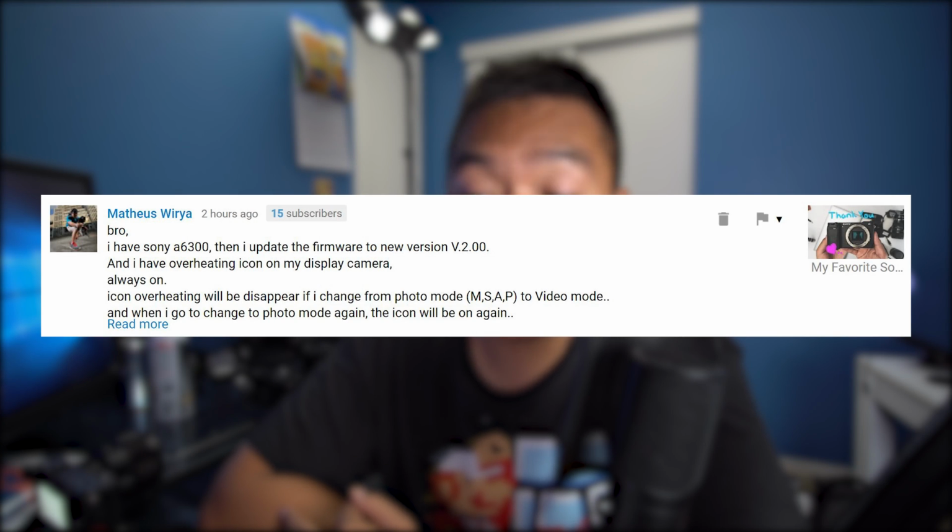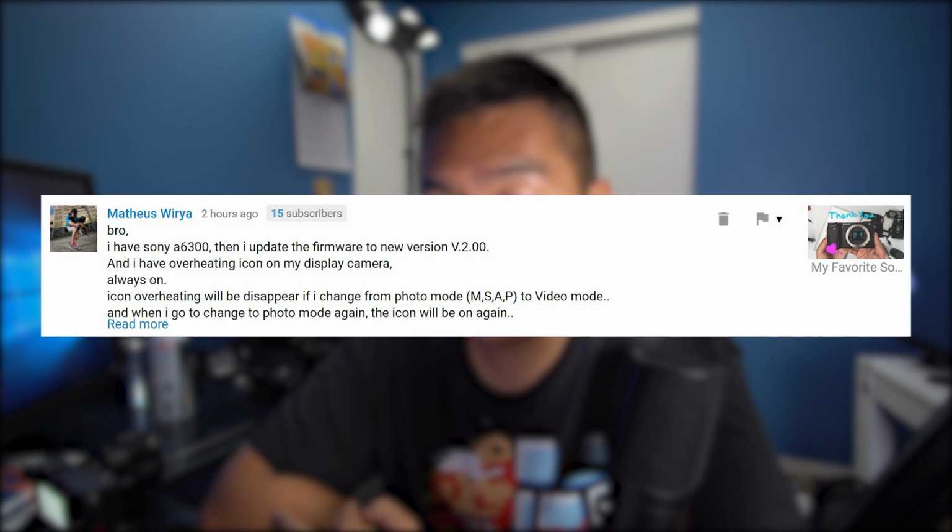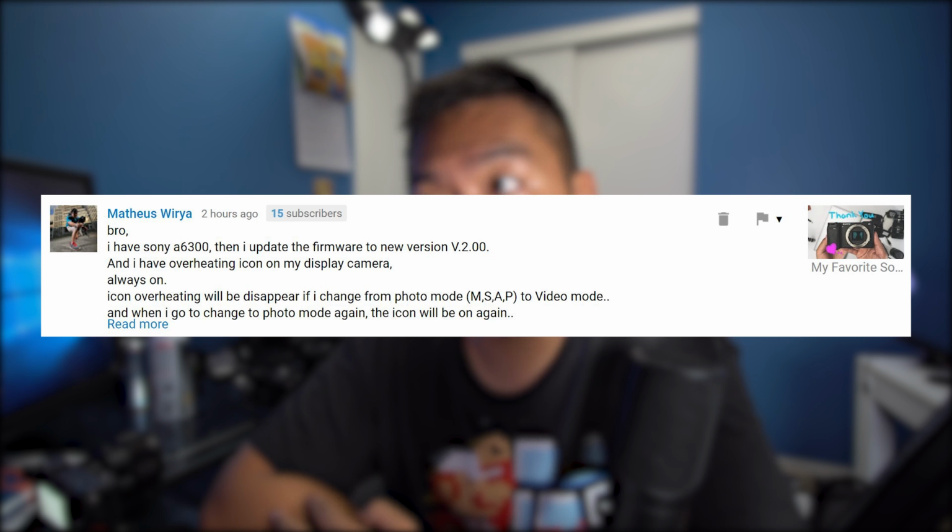Matthias Wiria asks, I have an a6300 and I updated to the version 2 firmware, and I have the overheating icon on my camera display, always on. The overheating icon will disappear if I change from photo mode to video mode. And when I go to change to photo mode again, the icon will be on again. That's really odd. Did you activate the extended temperature option inside the Alpha 6300?